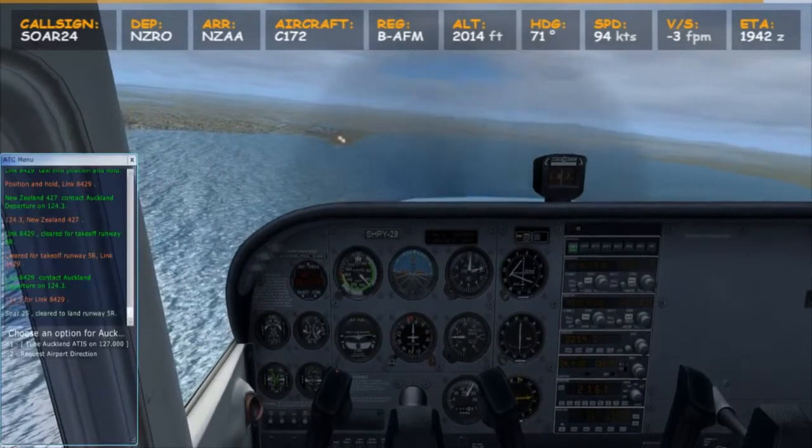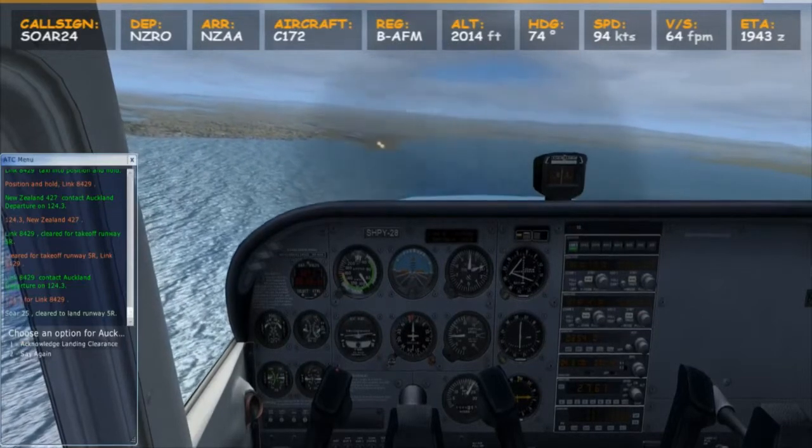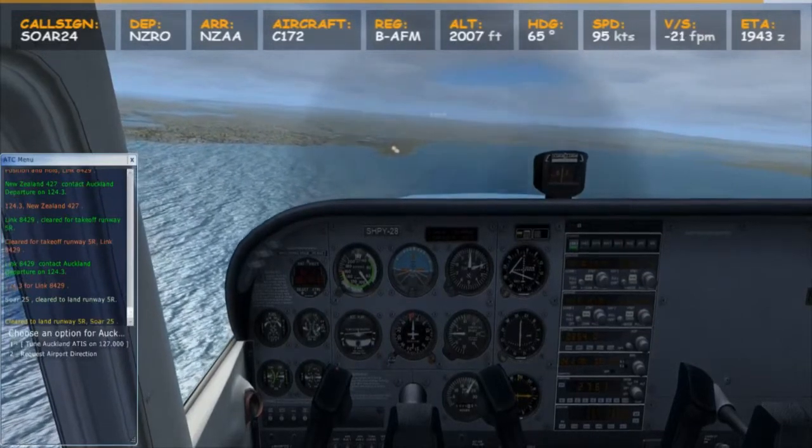25 cleared to land. Runway 5 right. Landing clearance. Runway 5 right.